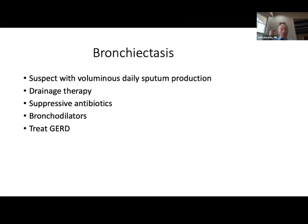Another caveat is that if they do the hypertonic saline, it's irritating. So you would probably want to pre-treat them with albuterol before they do the hypertonic saline. But that mechanism would work real well in terms of getting them drained. Then using suppressive antibiotics like I mentioned with the chronic recurrent aspiration or chronic recurrent bronchitic infections. I usually put these patients on suppressive antibiotics, and then bronchodilators if they have an asthmatic component.